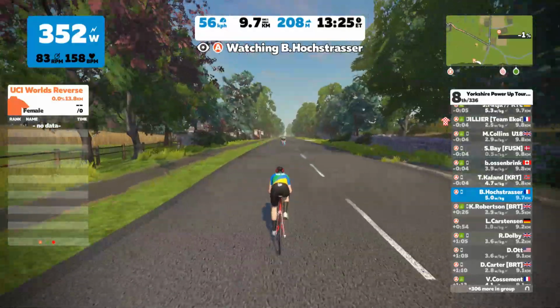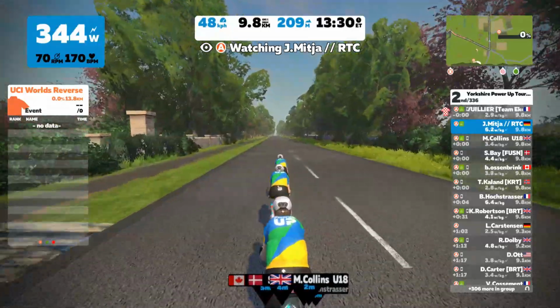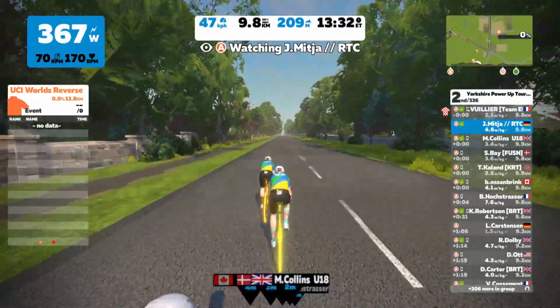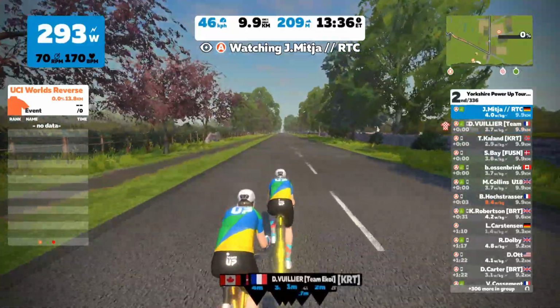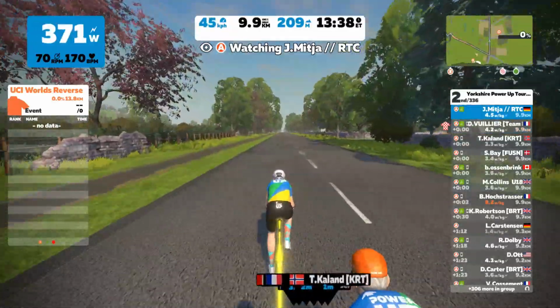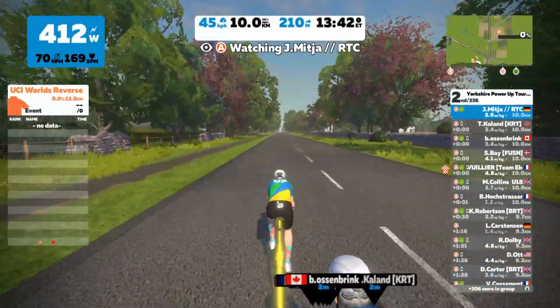88 RPMs moving forward. Mitcha here now leading things out, 453, as they do hit, again, a little bit of an uphill grind now into a 0% gradient. There will be one more little kick and then downhill into the finish line. It's going to be the lap banner actually for this lap as they head into that one.